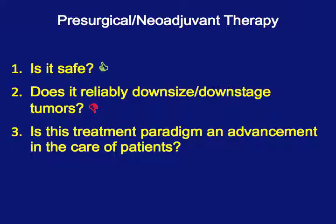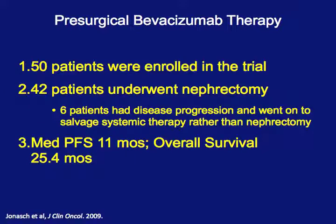So is this worth pursuing? Should we continue to do this clinical research at MD Anderson and around the world to determine whether or not this has a role in the treatment of patients? I would argue, yes, we should, for the following reasons.